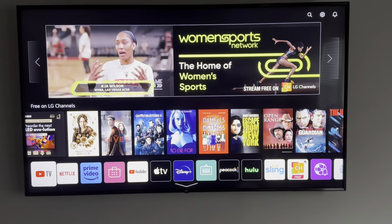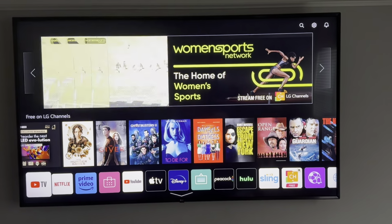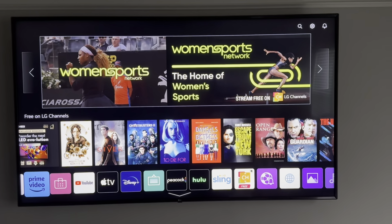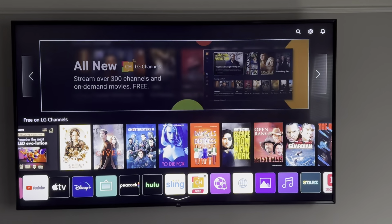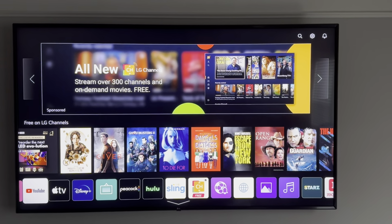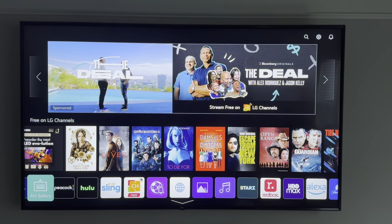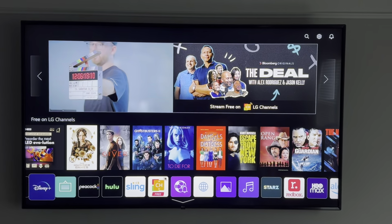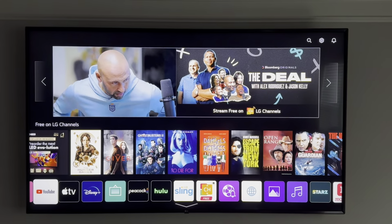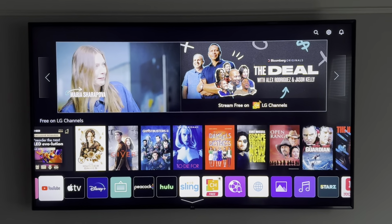So you can see a lot of them here at the bottom are preloaded apps. So there's YouTube TV, which we have, Netflix, Prime Video, but there's also a separate app for YouTube. So don't get confused with YouTube TV if you have that. A lot of people also have Sling, they have Hulu, as you can see over here, Peacock, HBO Max, which is now just Max, Disney Plus. So we're going to go into the YouTube app. If you don't have it, look in your settings, look in the App Store, and just type in YouTube and you'll be able to download it.